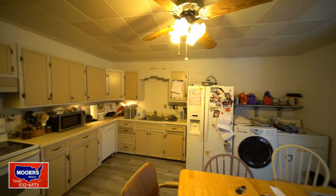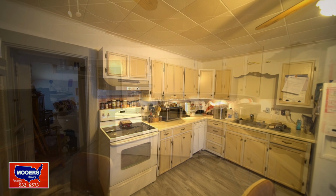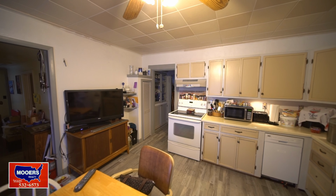The 6-unit apartment house has a landlord's pad that has 3 bedrooms, a bath and a half. Laundry hookups right in the kitchen, and there's a little pantry, plus a pull-down stairway for extra storage in the attic.